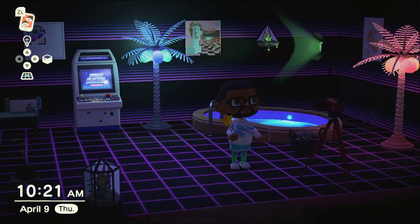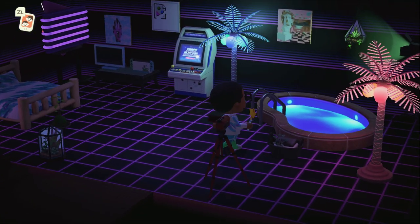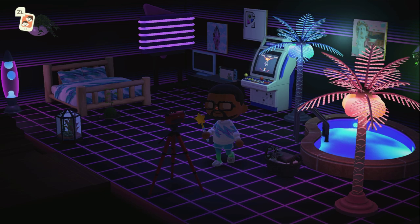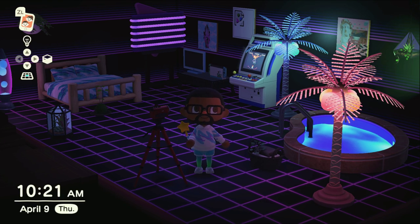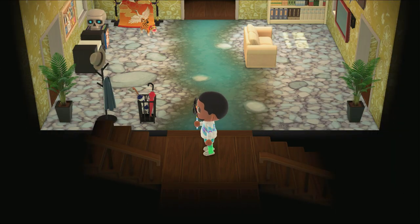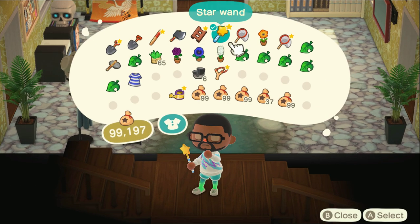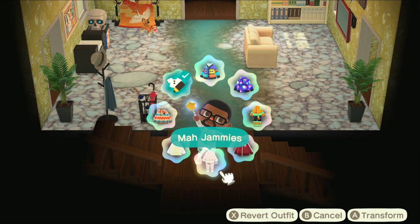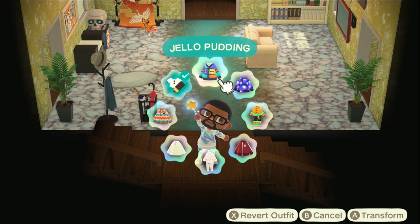My favorite touch in this room is, of course, the camcorder facing the pool. As if to imply that I get down to some degenerate behavior down here with the Animal Crossing honeys. Not the animals. That would be weird. You know? Only platonic stuff with the animals. So it's finally time to go out into the island, and I hope that you enjoy what you see.